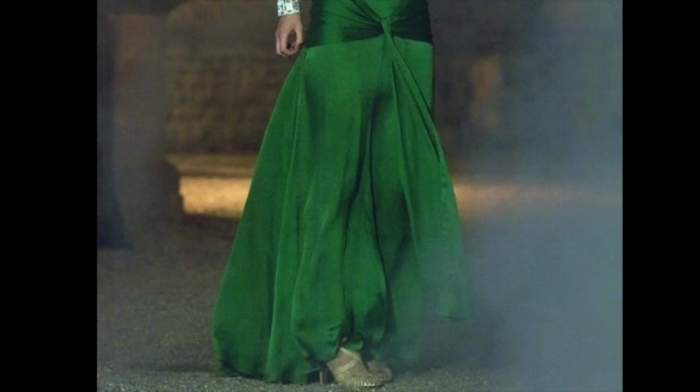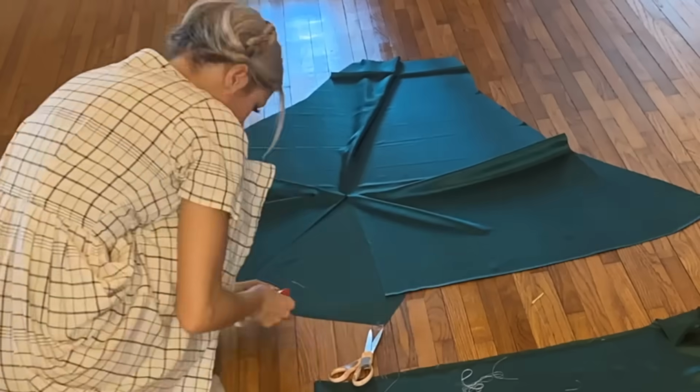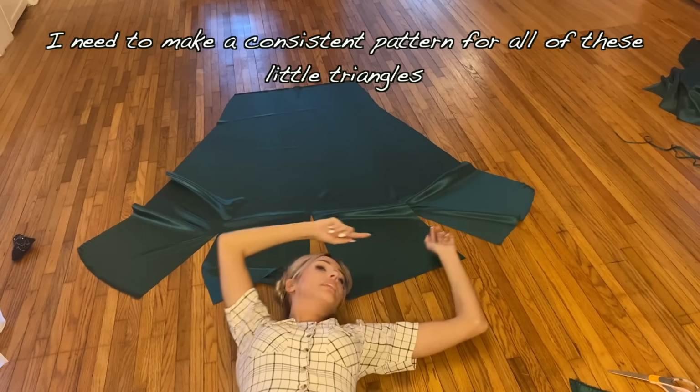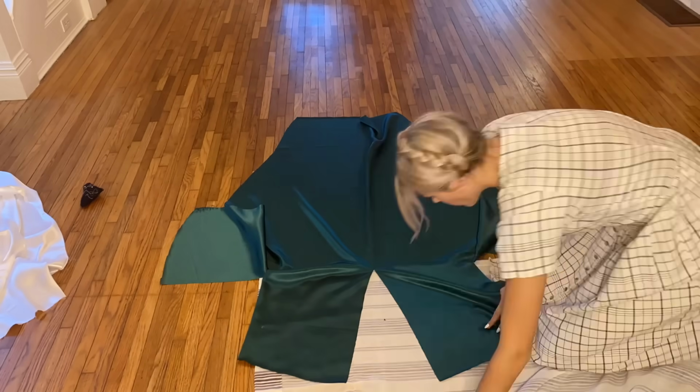To further aid in fullness and flowiness, cut as many slits as you'd like in the front and back panels of your skirt. Then turn some of your scraps into triangles and insert them in those slits. I need to make a consistent pattern for all of these little triangles, so I'm gonna need a different, stiffer fabric to make that out of. Yes. This adding triangles trick is so fun.